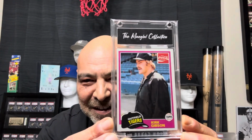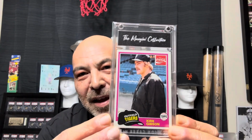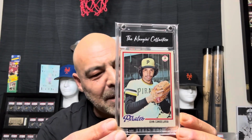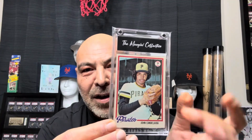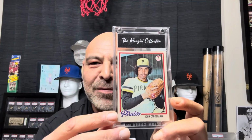Number one, when I was growing up, I always cherished my Kirk Gibson rookie card. And I have a Coca-Cola version here. Thought I'd show you. So I have a few of these. I have the Coke, and I actually have behind me an unopened rack pack with him on top. And this is an O-Pee-Chee. I love to get the O-Pee-Chees. This is an O-Pee-Chee of John Candelaria. And this 78 set takes me back. Very nostalgic for all these late 70s, early 80s sets, in the prime of my collecting.